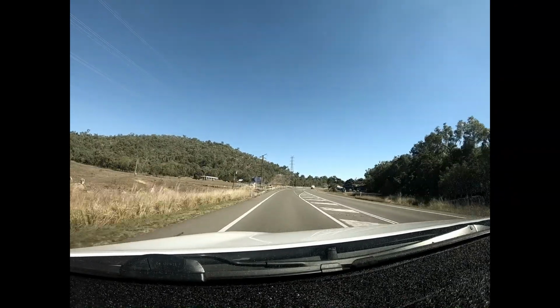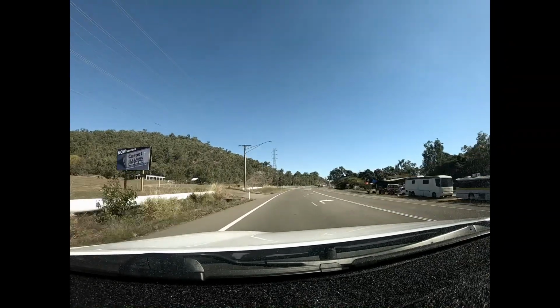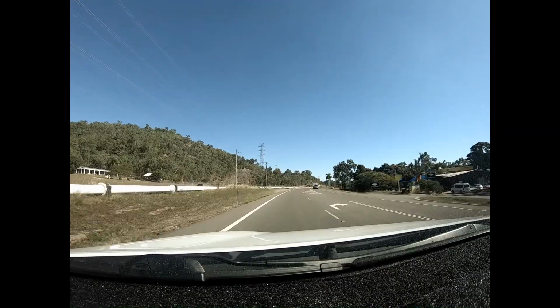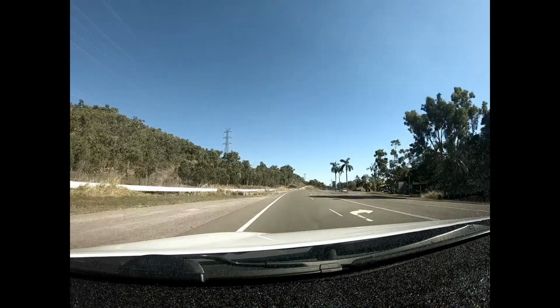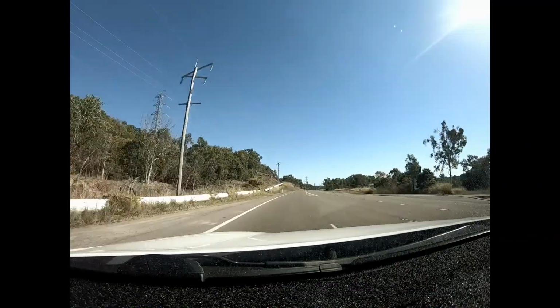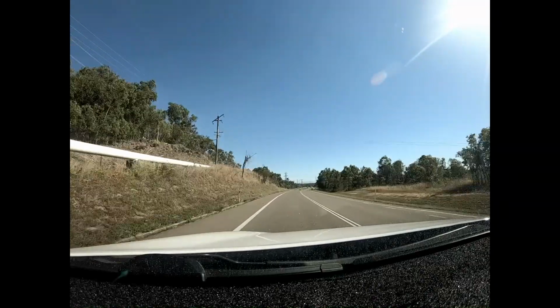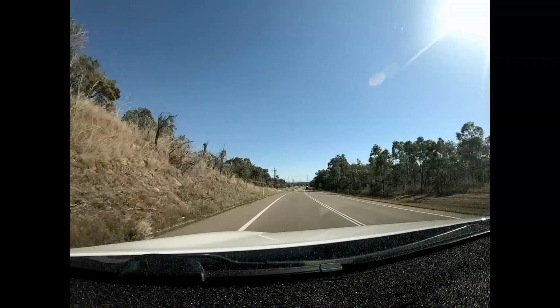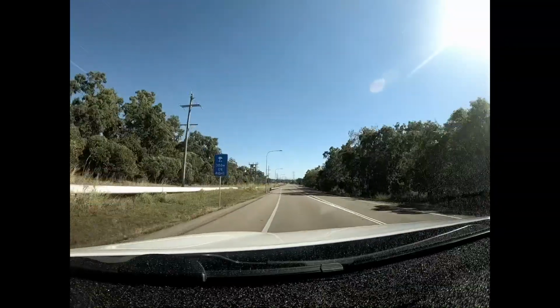And of course there is the Rolling Stone pub. This is quite a popular watering hole, especially in winter. In summer, you get a lot of people from Townsville will come here just for a drink. There's a great swimming hole here as well, and again we'll make a point of coming back and checking them all out.